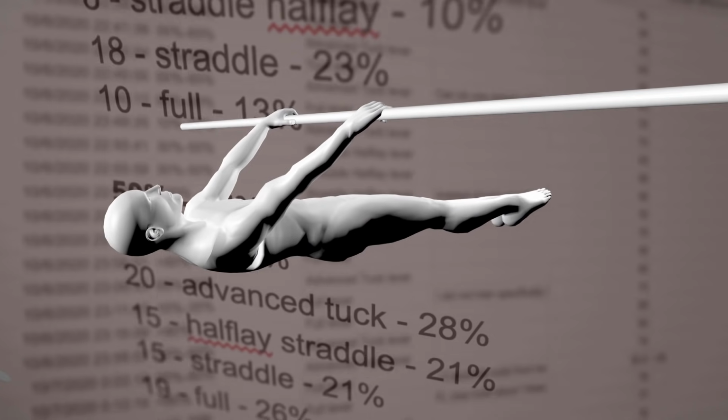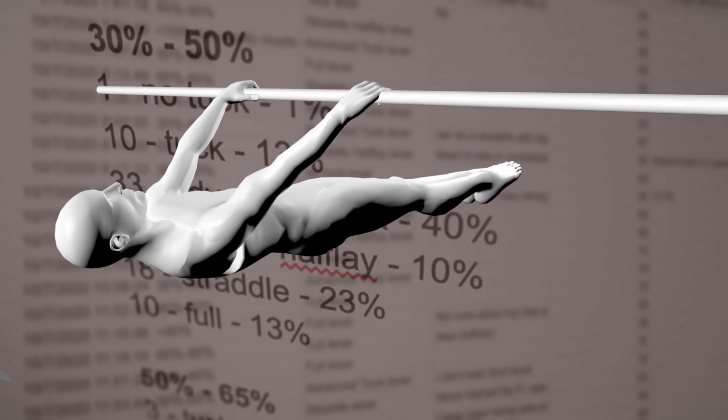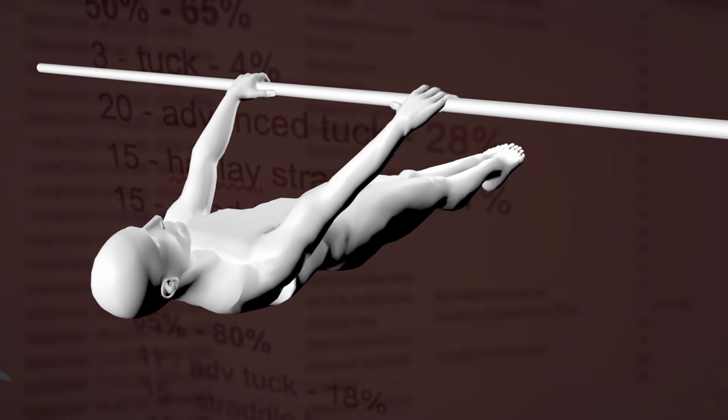Maybe there are some other factors I did not take into account. Maybe the mystery of front lever goes beyond the relative strength of back muscles and is hiding behind some other metrics.